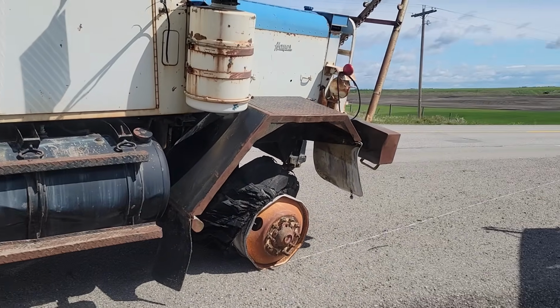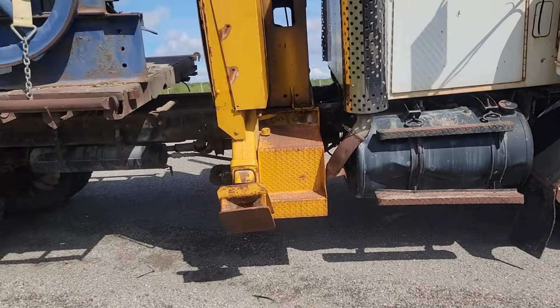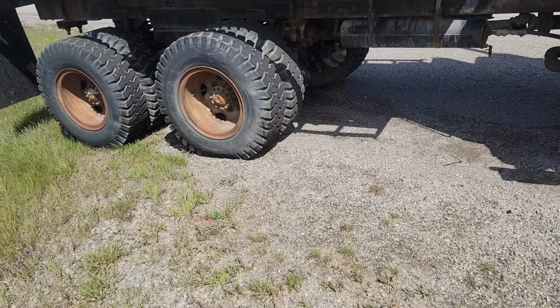This thing might be a pain in the butt to lift, but we got a bunch of blocks of wood and everything too. So we'll get everything set up here and try and get this old wheel off, get it blocked up, get the new tires on, and then hook it back up and hit the road hopefully.